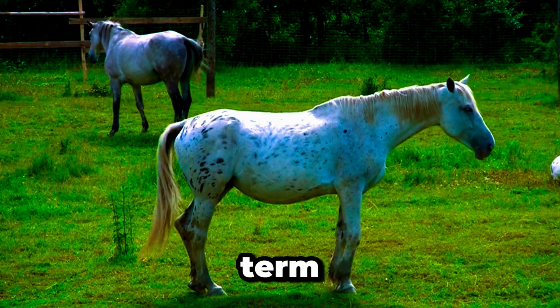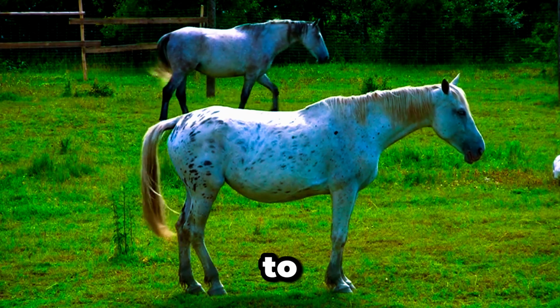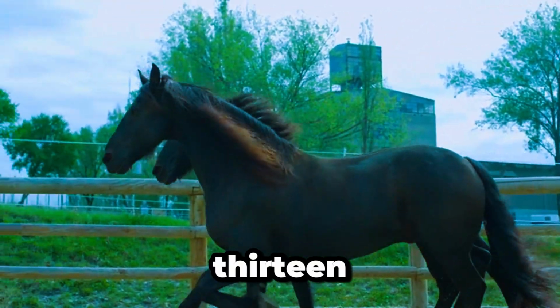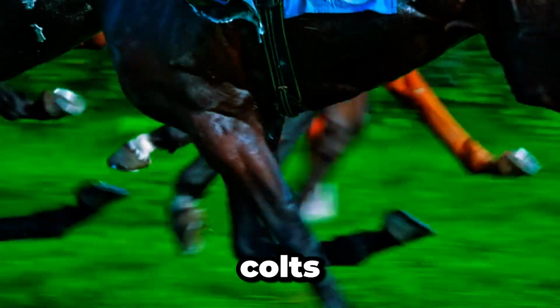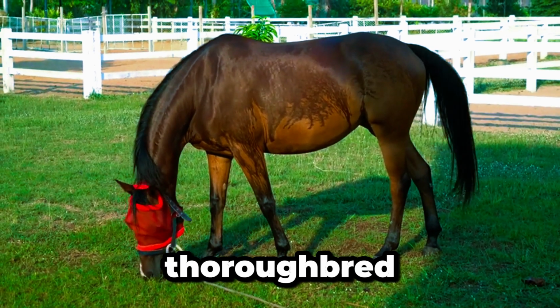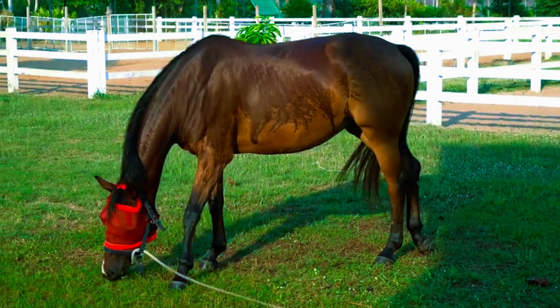The term horse is sometimes used colloquially to refer specifically to a stallion. A gelding is a castrated male horse of any age. In horse racing, these definitions may differ. For example, in the British Isles, thoroughbred horse racing defines colts and fillies as less than 5 years old. However, Australian thoroughbred racing defines colts and fillies as less than 4 years old.